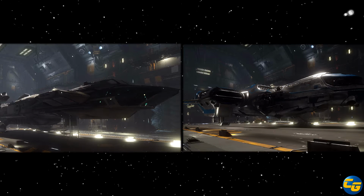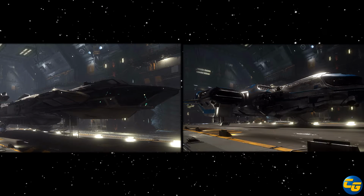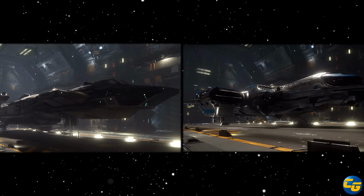My king ship is bigger. Your ship is definitely bigger. That is there, I will not argue that point. I will give you that one. You will win that argument.